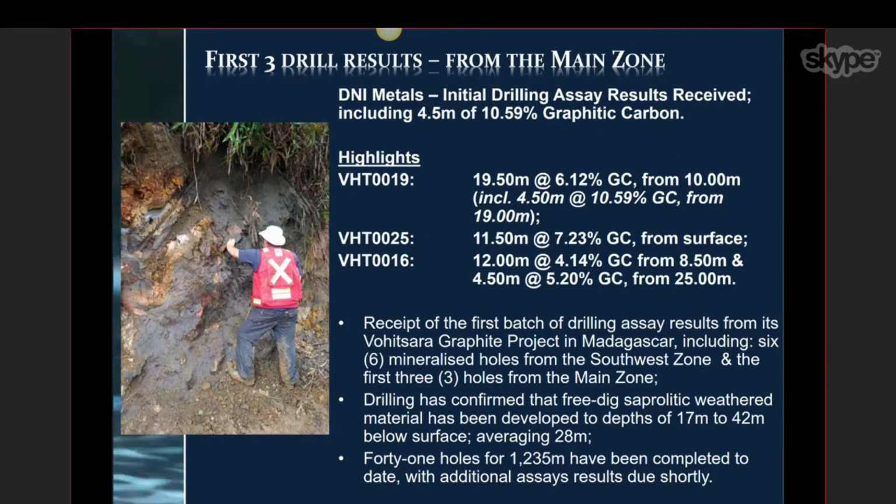Now, what can you share with us about the first 3 drill results? So what we did, and we mentioned this in the last interview, and we showed a map, and I'll go back to the map in a minute. We put some drill results out from the property, from the southwest zone, where we had drilled a number of holes. We put out some results from the first 6 holes there. And remember, the southwest zone, we knew there was some graphite there, but it was never the main focus of this property.